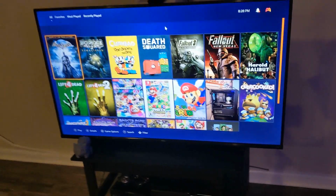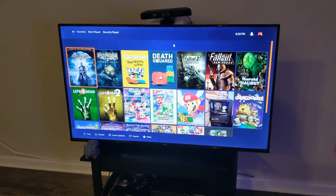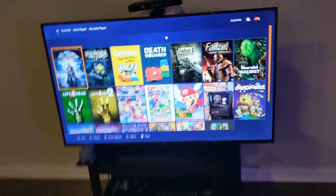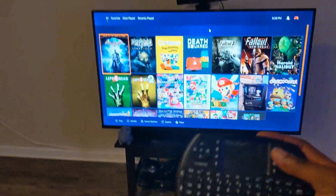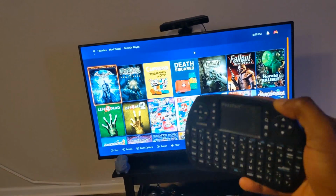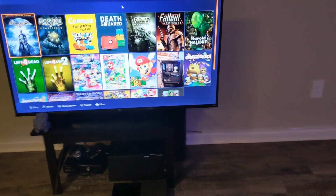And then, yep, we're using Playnite to have a console-like experience. We can use our controller here to go through it. I also have this little mouse and keyboard combo, so I can use everything from the couch.